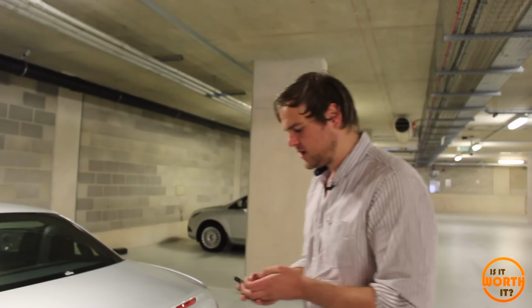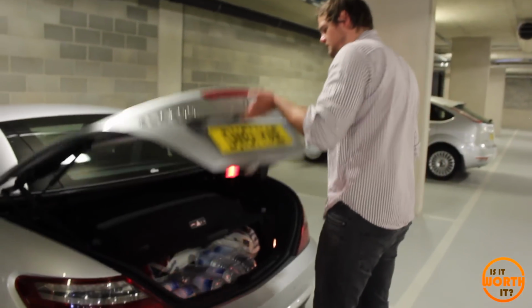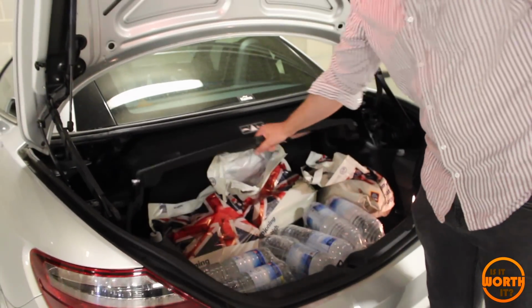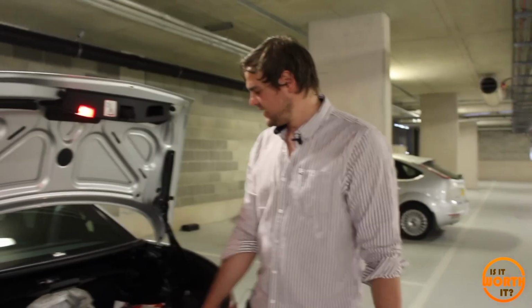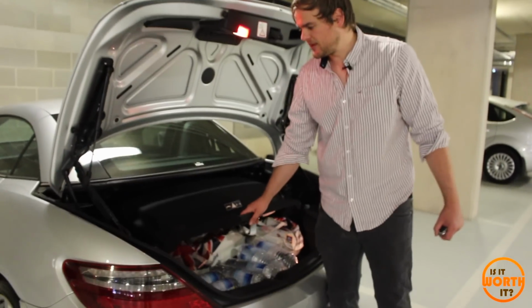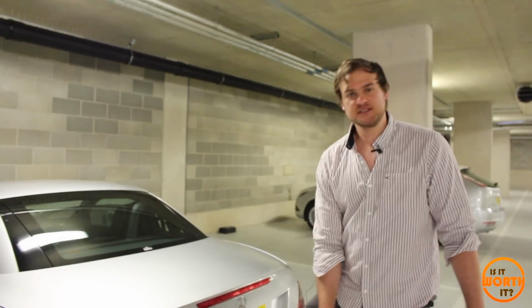So we're talking about practicality on the SLK. Well, let's have a look. At first you probably think there's not much space, but you lift this little load cover up, and of course you can fit quite a bit of shopping in. We've got 12 bottles of water in there, and it goes down quite deep as well. This also protects your stuff from moving about whilst you're driving. So all in all, pleasantly surprised with the SLK for practicality and boot space.